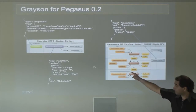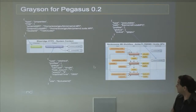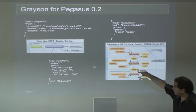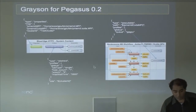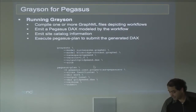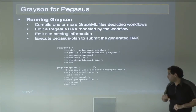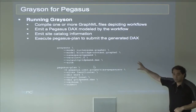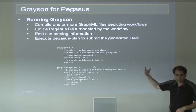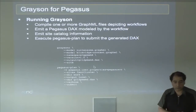Alrighty, so that thing over there is the characterization of Blue Ridge for the purposes of MPI. And those little blue boxes on the right are the executables that are being told, here's how you do MPI on Blue Ridge. Here's what PMMD is on Blue Ridge. And this is just a quick overview of the actual process to go from that graphical thing to a running set of jobs. The first one invokes the compiler, creates the DAX, and the second one takes the DAX and sends it out. So it's pretty tight integration.